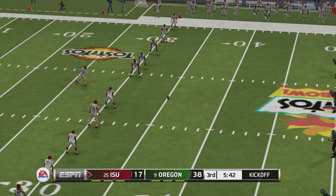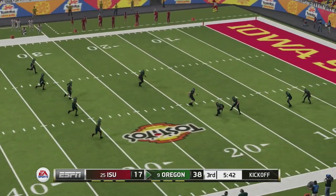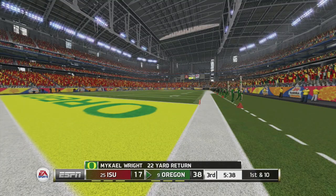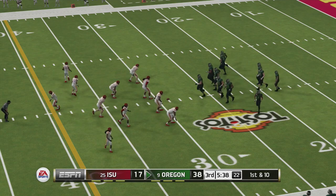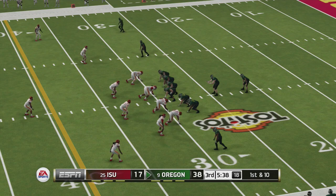Iowa State is lining up to kick this one off. And he'll return this one from the 7. And he's tackled at the 29-yard line. The Ducks had that hot hand on offense, and they just keep on going here in quarter number 3. The greatest thing you could say about these guys today is consistency. They are moving the football and putting points up on the board. They're going to be tough to beat. They ran the ball very well on their last drive, and it resulted in 6.